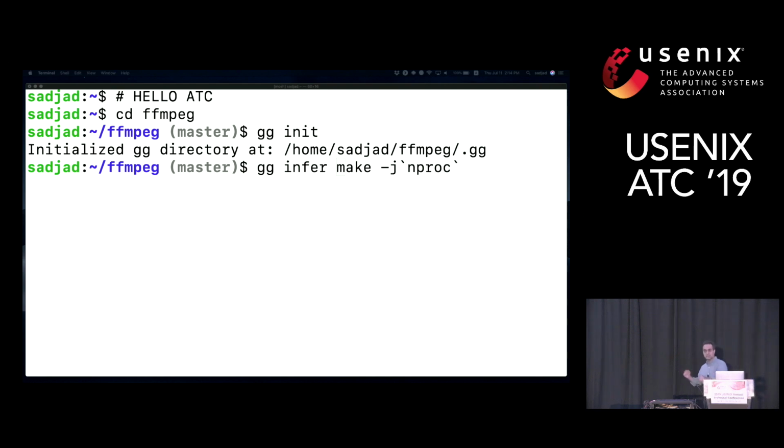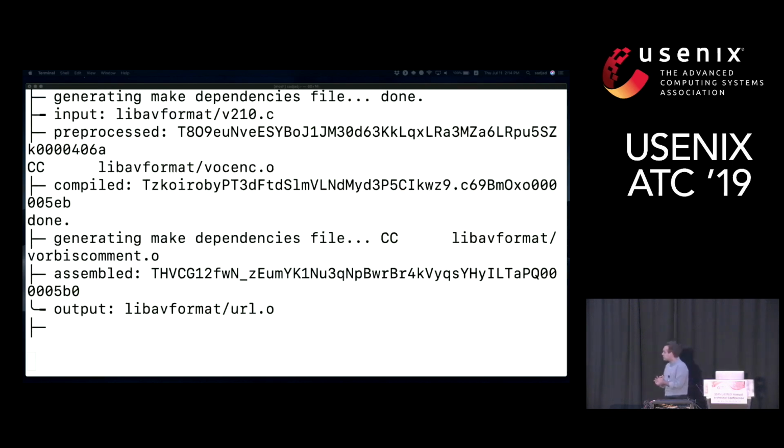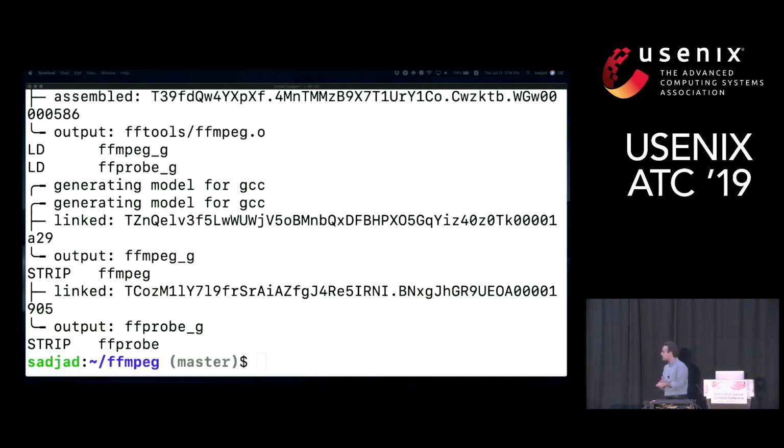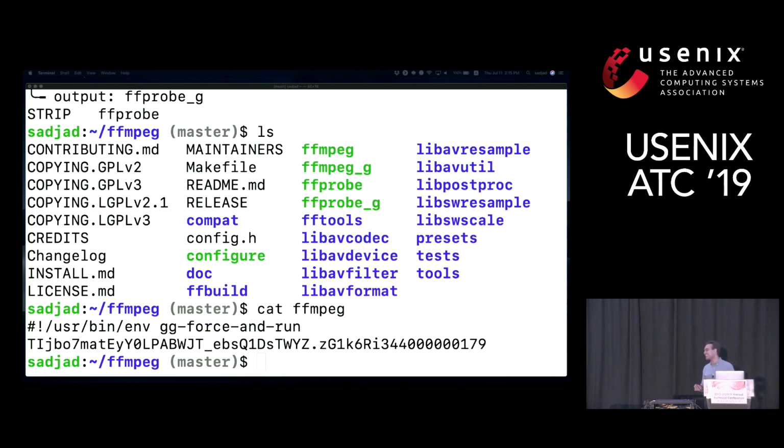It does that model substitution that I just told you about. And as you can see, it will be done pretty quickly. Because it didn't do any useful work. It just created thunks. It didn't actually compile anything. And when you look at the directory, you see that the build targets are there, like ffmpeg is there and ffprobe is there. So what's happening? When you look at the content, you see that the content is just a hash. It tells you that if you want my actual output, go and execute that thunk, and it will give you my actual output. And we can actually look at that thunk using the gg describe utility.